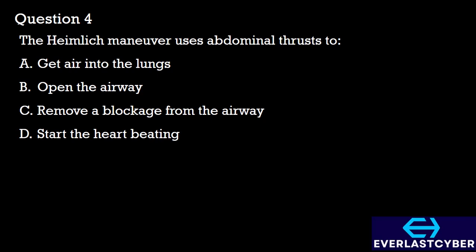Question 4. The Heimlich maneuver uses abdominal thrusts to A. Get air into the lungs. B. Open the airway. C. Remove the blockage from the airway. D. Start the heart beating.